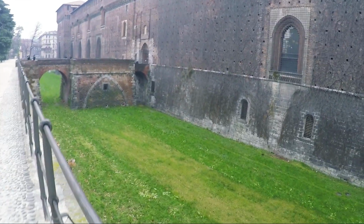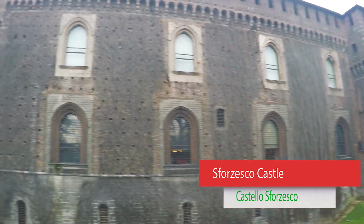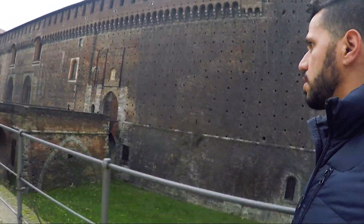The star of the show here at Simeone Park is the world-famous Sforza Castle, which was built in the 1400s by Francesco Sforza, Duke of Milan. In the 1500s and 1600s, the castle was renovated and enlarged, thus becoming one of the largest citadels in all of Europe. So we're here today in one of Milano's biggest parks.